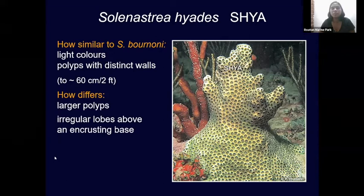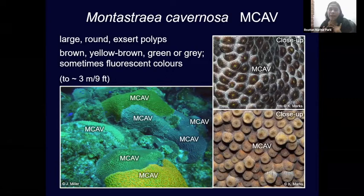Now we're moving on to one of my favorite corals. I think they're just so beautiful. This is Montastrea cavernosa or MCAV, and they kind of remind me like little gummies for some reason. They're just like, you know, really plump. They have these really, really large round exsert polyps. The colors can be anything from brown, yellow, green or gray, sometimes fluorescent colors. And they're also fairly large colonies, can be anything from 3 meters to, in feet, 9 feet.